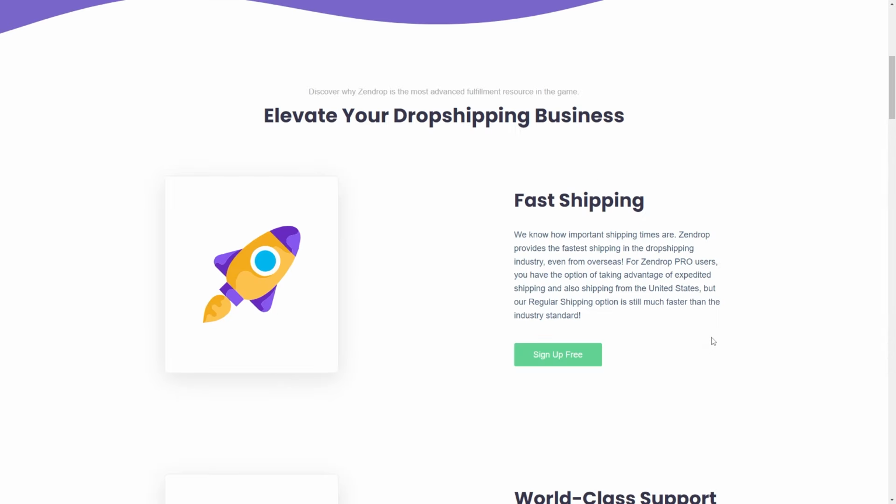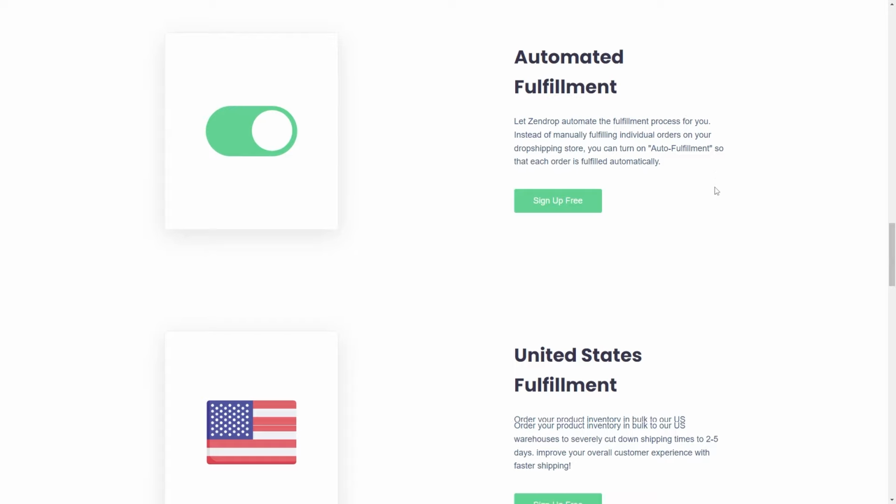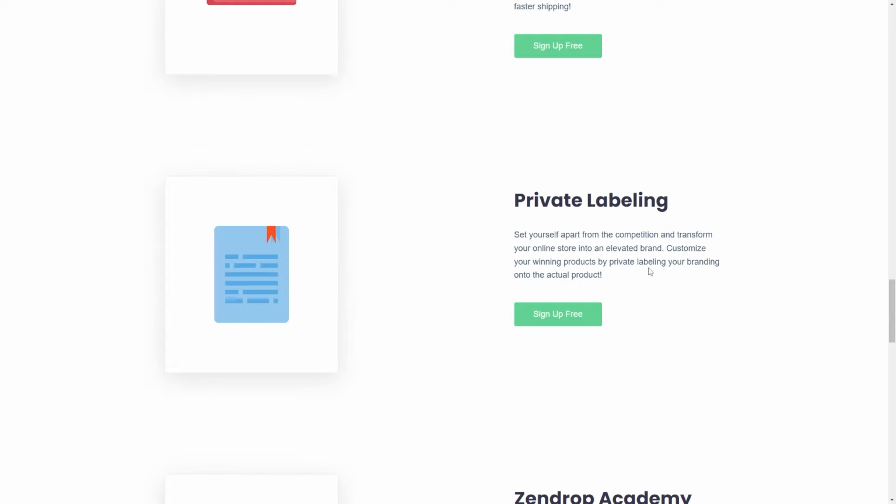But for Zendrop, they don't have nearly as many features. But don't get me wrong, Zendrop's features are still useful. They have features such as fast shipping, meaning you can get faster shipping on your dropshipping orders, automated fulfillment, which will allow Zendrop to automate the fulfillment process for you, as well as private labeling, which means you can customize your winning products by adding your own branding onto the actual product. This will help to make it seem a bit more professional.